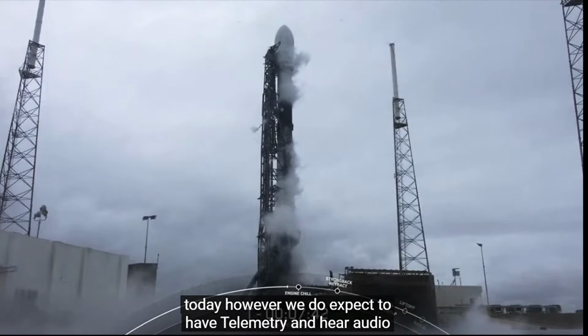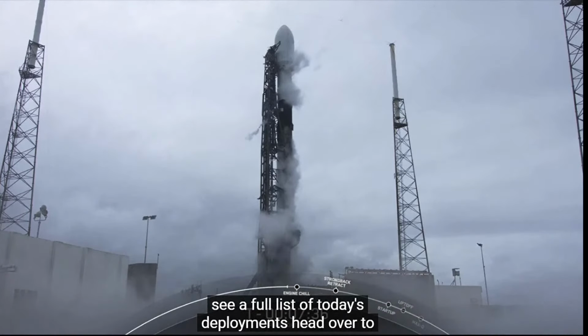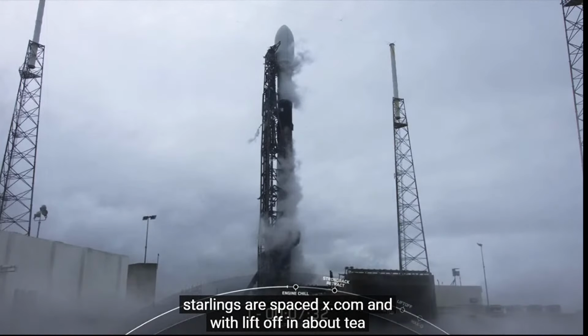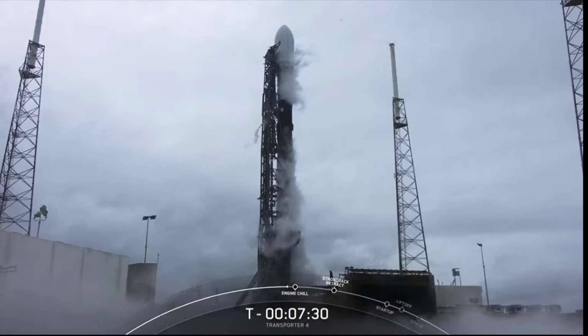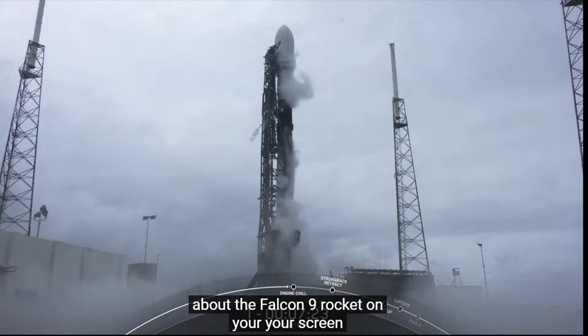However, we do expect to have telemetry and hear audio confirmation over the nets when in range of ground stations. To see a full list of today's deployments, head over to SpaceX.com. And with liftoff in about T-minus 7.5 minutes from now, let's take a moment to learn about the Falcon 9 rocket on your screen.